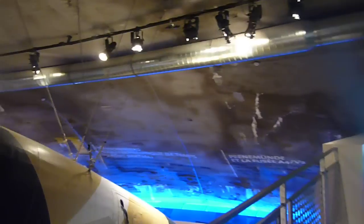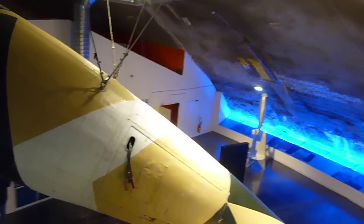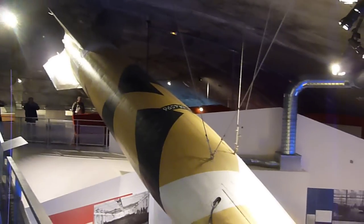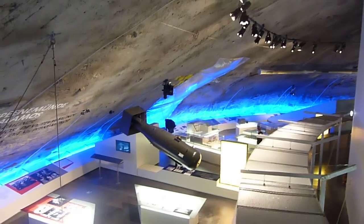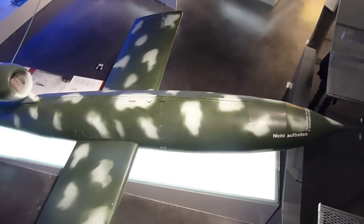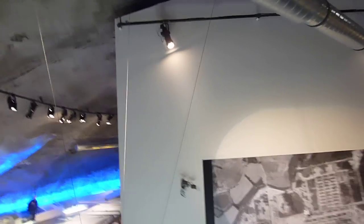Okay, it's the 13th of April 2013, and what we see is the original V-2 rocket that was launched towards London towards the end of the Second World War. This place is the actual place where many of these rockets were launched towards London. This is the infamous Doodle Bug, which made a horrible noise during the Second World War attacks on London.